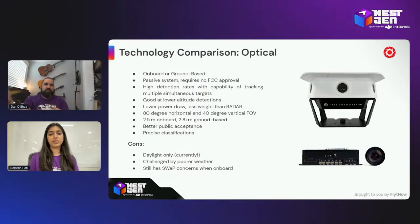But our detection range isn't quite as good as radar. We have a smaller field of view per camera. We can certainly mitigate that by using more cameras, but that adds more weight, right? And we talked about some of the challenges already with an optical system. Poor weather, so poor visibility and heavy precipitation, is going to impact an optical system. And right now, our optical system is currently daylight only. We're working to fix that, and we're hoping by end of year to have nighttime capability, and we've seen a tremendous interest from police departments that operate 24/7. So this has become a really high priority for us, but it is a daylight only system at the moment.